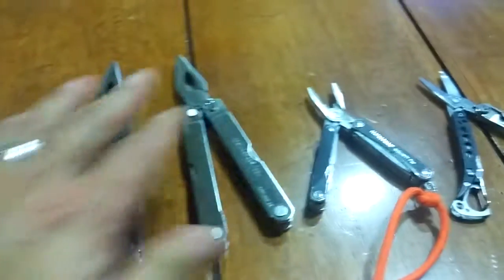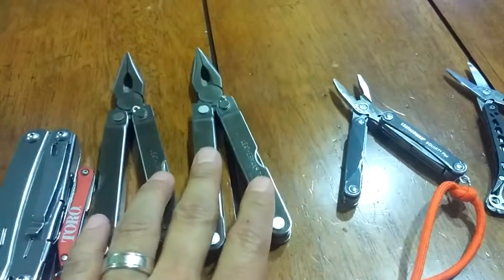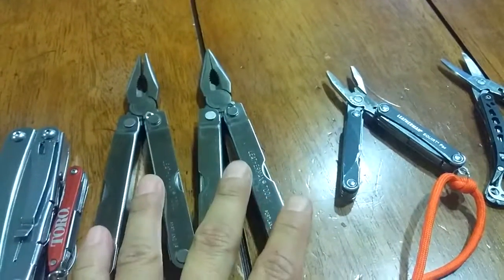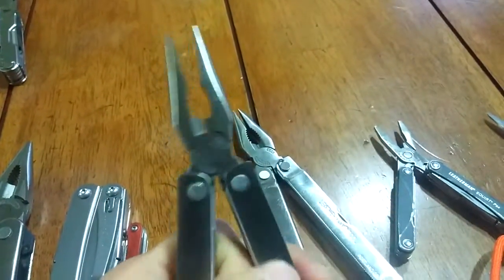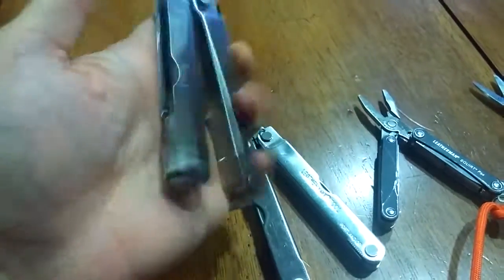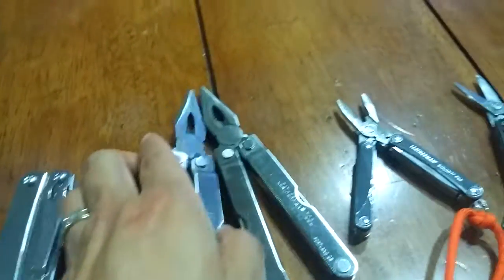So here's what I got. Hopefully, maybe that gives you some ideas. I think the old ones, if you can get them for super cheap, let's say under 20 bucks, and they're in good condition, that's a fantastic deal. There's nothing wrong with this. The pliers are fantastic. All the tools work great. If you can get a good deal and they're in good shape, go for it.